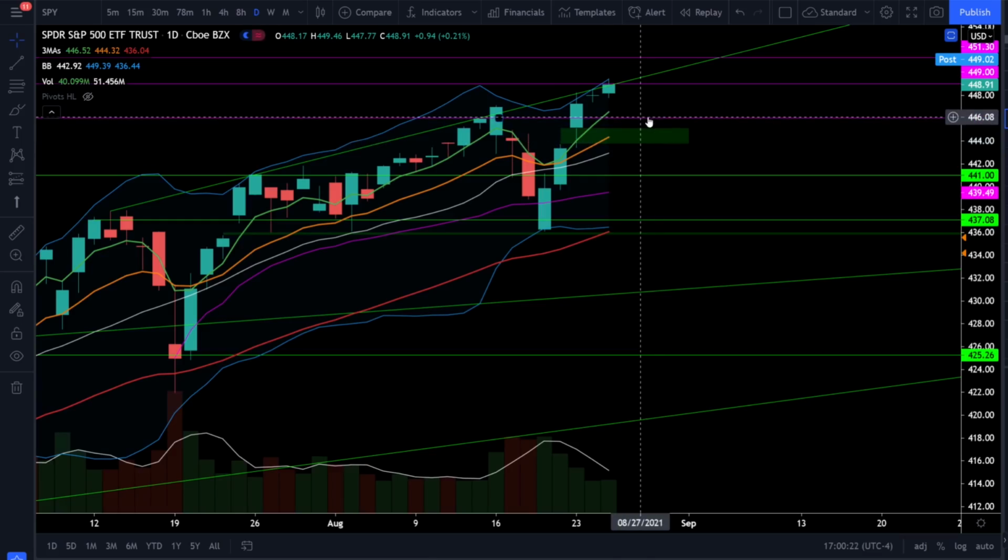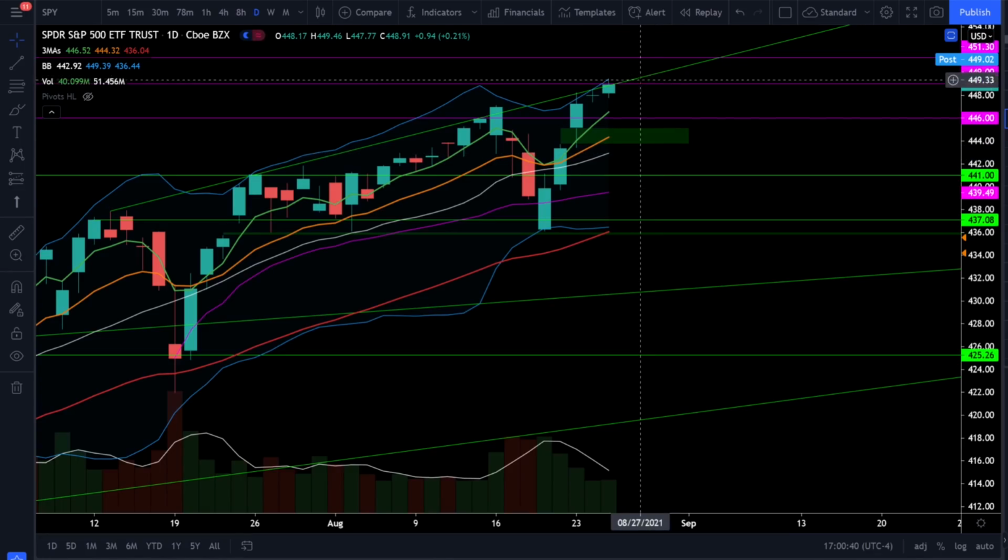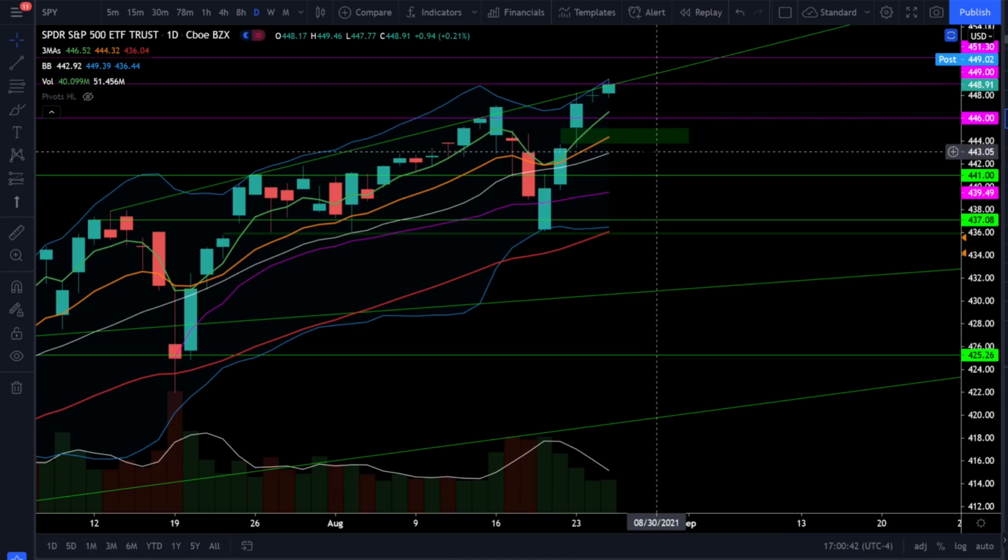Now on the way to fill that gap, we could have support at the previous price target at 446, but our most critical support level is still going to be our 20 simple moving average in this strong bull trend, which is right at 443. So critical resistance is 449 and critical support is 443, even though we do have levels in between that we need to pay attention to.